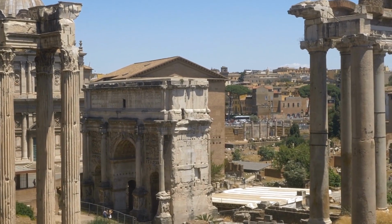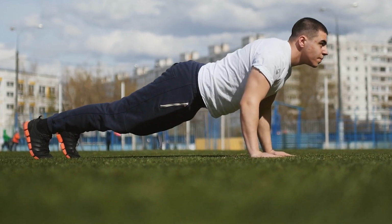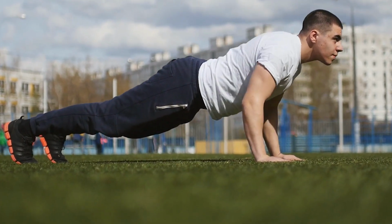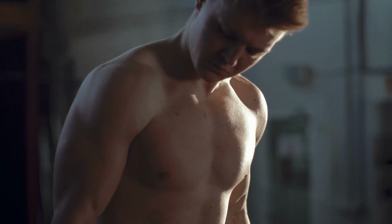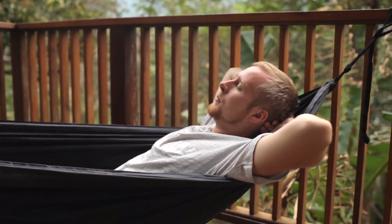But know that Rome wasn't built in a day, and neither will your dream body. Start slowly and build up the volume and length of your workouts over time. And most importantly, listen to what your body tells you. Rest is just as important as moving on this trip.